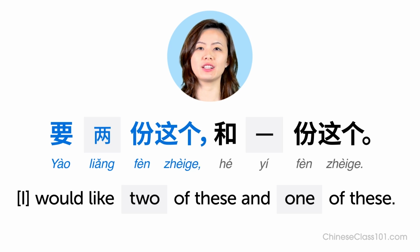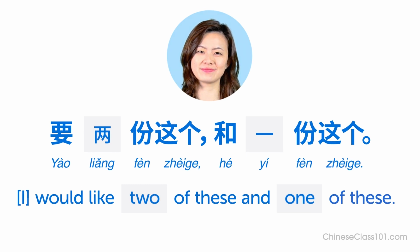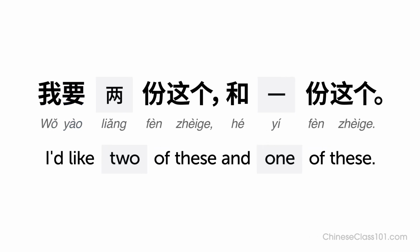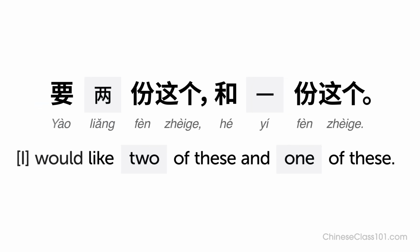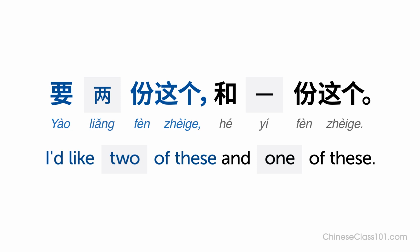要2份这个和1份这个。I would like 2 of these and 1 of these. First is 要, a shortened form of 我要, I'd like. 要 The speaker omitted the subject, 我, I, and used only the verb 要, would like. 要2份这个 I'd like 2 of these.